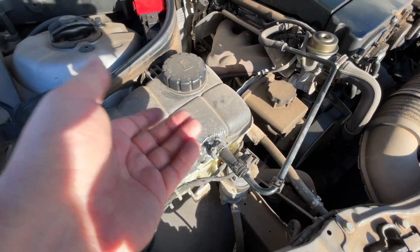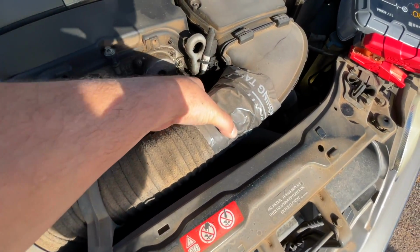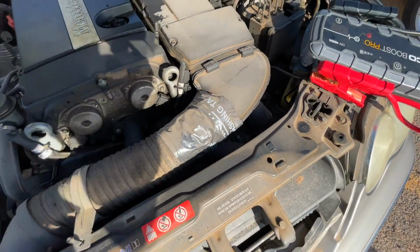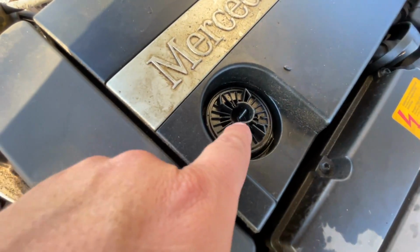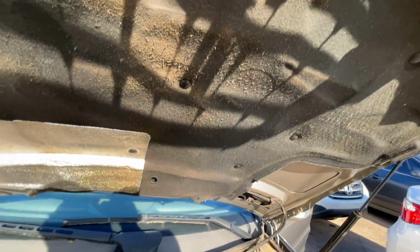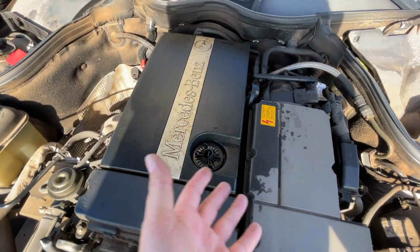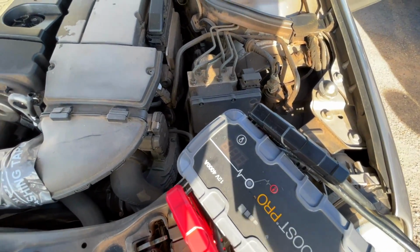Instead of replacing this cheap coolant bottle, someone opted to JB Weld it. Instead of replacing this hose here, they put some kind of tape all over that as well. The oil cap is broken. You can actually see the inside of it there. So oil, when you're driving, take a look up here. What do you think happens when you've got a hole in your oil cap? It spews oil all over the top of your hood, and then it drips and splatters all over your engine bay. So, you know, this is bad.